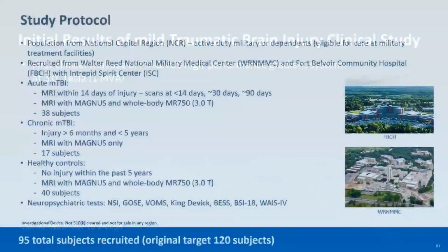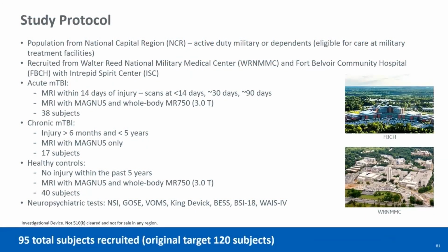This is on a Magnus 1 MVA system. For our study protocol, we recruited not just from Walter Reed and Bethesda, but also from Felt-Bovar Community Hospital in Northern Virginia. And we recruited into 3 cohorts for acute mild TBIs.